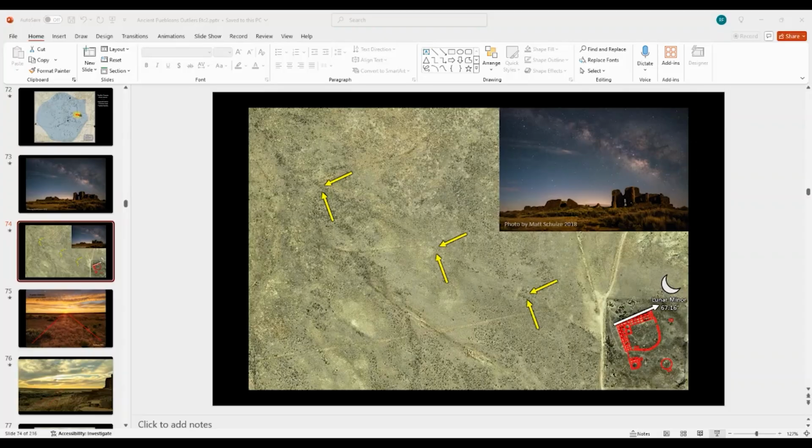Not dug a hole, no. But yeah, I know exactly. It terminates right where it enters Chaco Canyon. That's where you can't see it anymore.